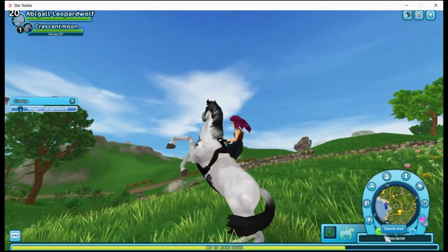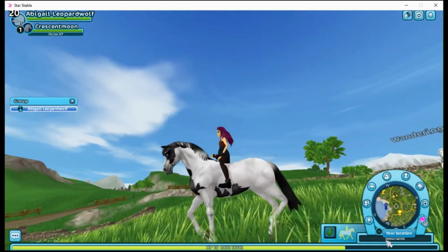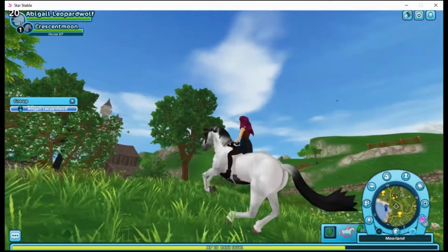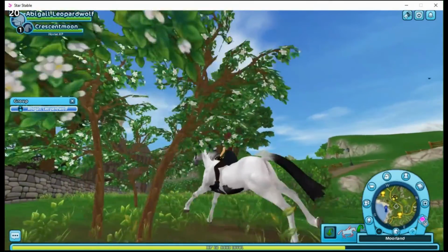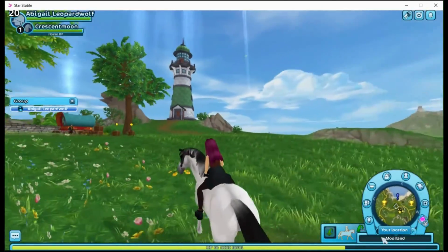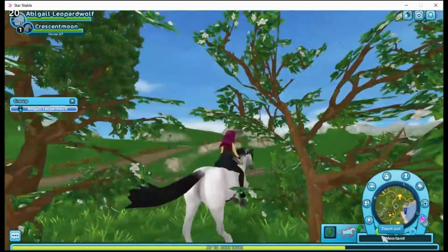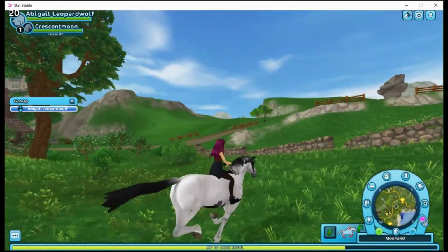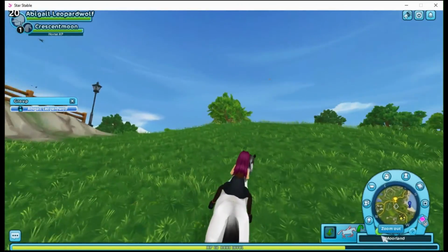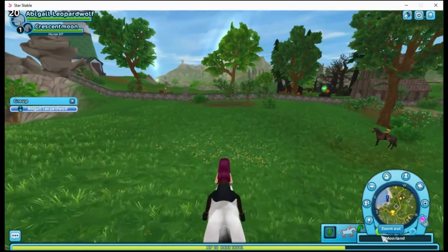So this is the walk, the rear, the trot, the canter, the fast canter, the gallop. The jump, well, I'll try the jump again. The jump. It's got very nice gaits, so yeah.